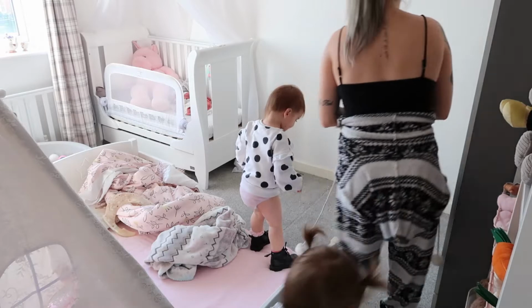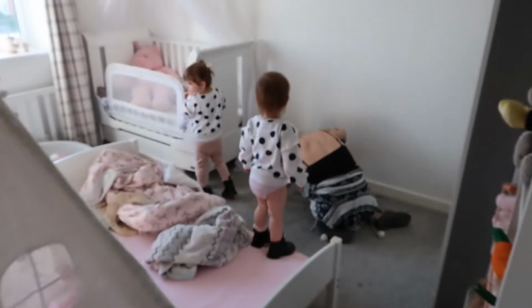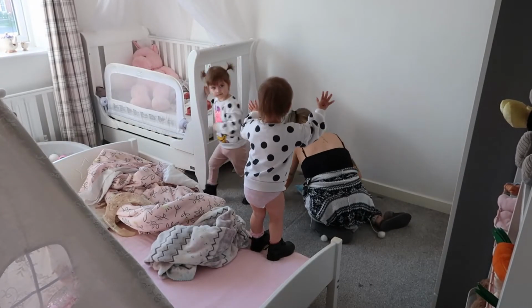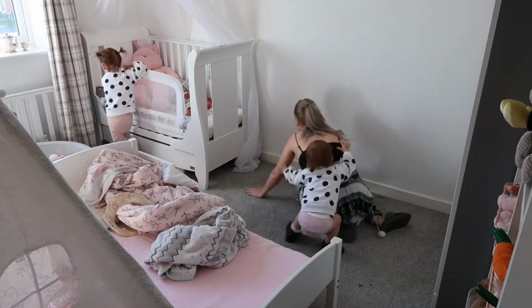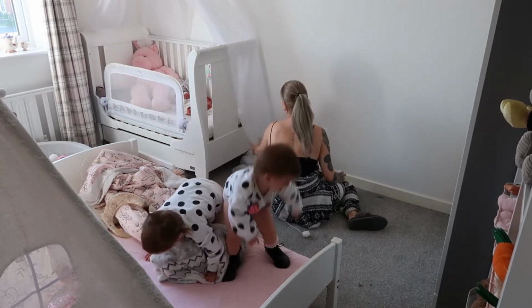I decided that we wanted the teepee next to the cot, so I went ahead and started to move Snowy's bed around and went under there and cleaned all the skirting boards behind where the bed had been, because they were quite dusty because they hadn't been cleaned in a very, very long time.